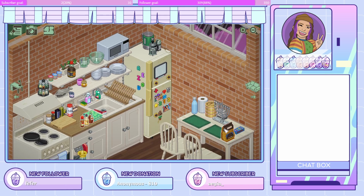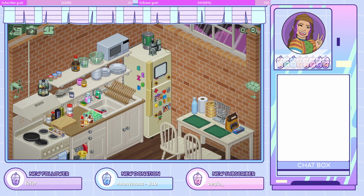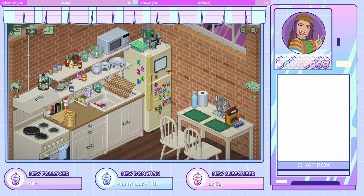Alright. Up here? Alright, so probably gonna have to go in there. There we go. So we can put the sauces up here. Nice. Oh, I guess that's fine. What's a better spot for the towels? Probably not the fridge. Oh, I guess here's good.